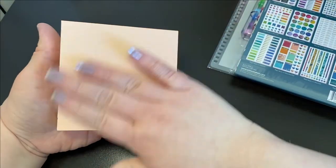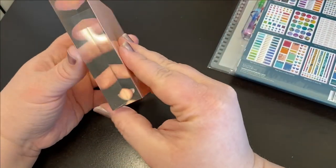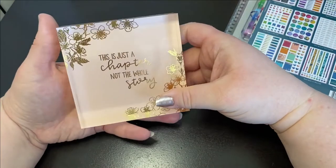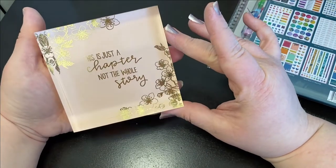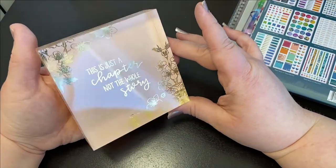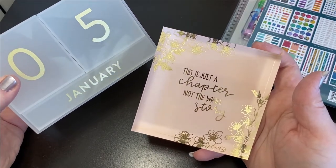Okay, so the back of it is where it's kind of painted or something. It has a little tiny Erin Condren logo on it, and this is the Cherry Blossom color, and the sides are clear. So all the way around is clear, and that message is on the back part, and it does have the Cherry Blossom, and it says this is just a chapter, not the whole story, in gold. And again, I'm gonna put these in the same area. Like, how freaking beautiful, right?